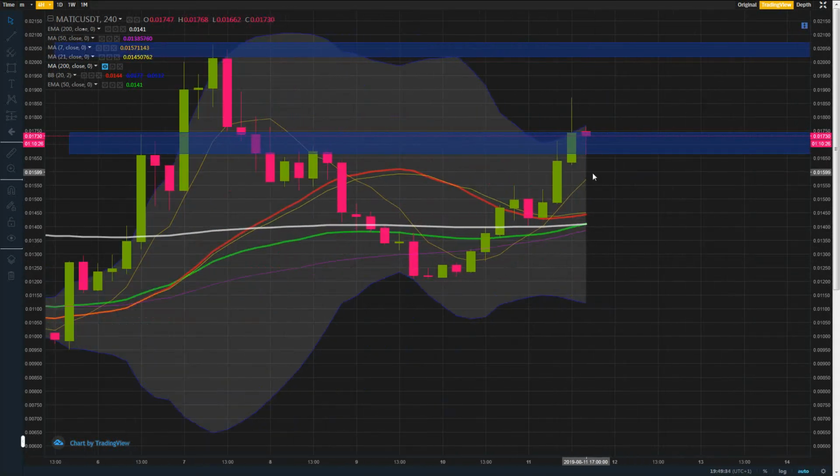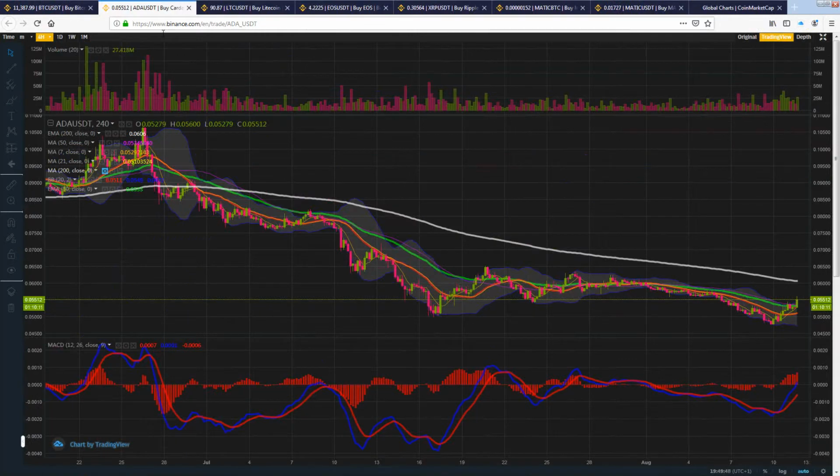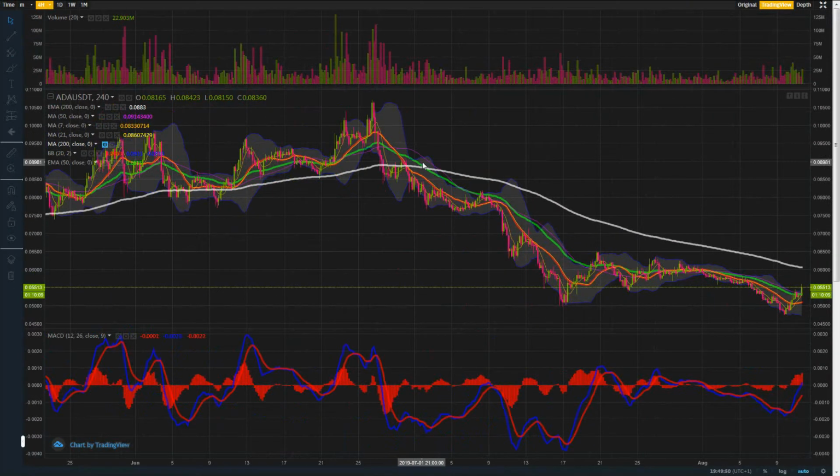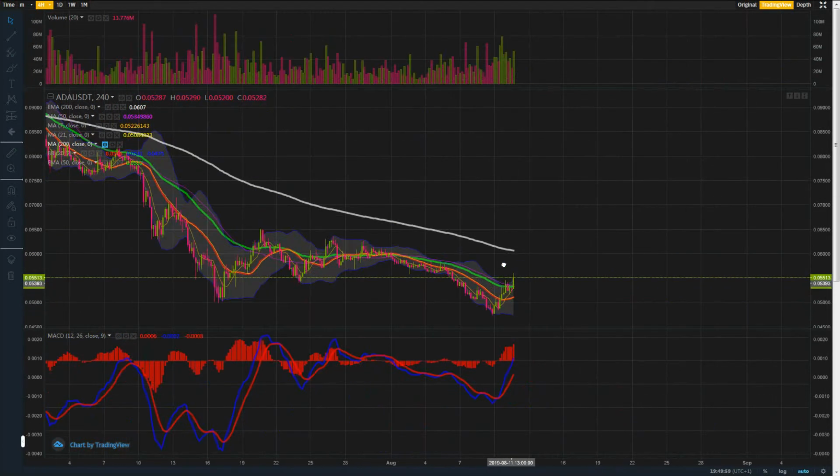What we need to see now is Matic hold within this area. So before we go into details on Matic, we're just going to quickly have a look at some of the other major coins, and you'll see what I mean by that, and I'll also show you Bitcoin. So we had this here, which the reverse is the death cross. We had the reverse, so this is Cardano we're looking at. The death cross happened, plummeted all the way down. We're still nowhere near looking like Matic. Matic is way ahead of the game when it comes to creating a golden cross.